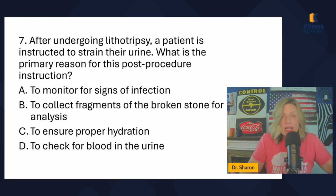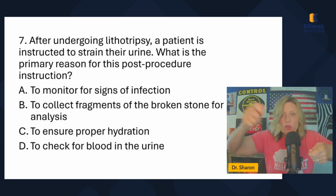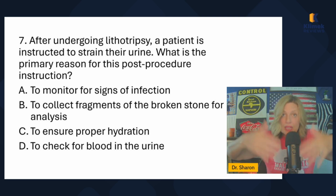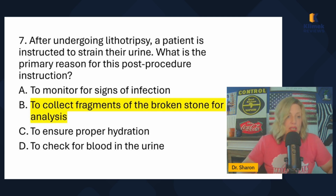Well, straining the urine literally means straining the urine. If you've ever made noodles, you know that you strain them. You get a strainer out. You pour the noodles that are still in the water over the strainer and you strain out the water, so you just have the noodles left. So if you're straining urine, you're straining out the water, and what do you have left? Well, anything that stays in there that's big enough to stay in the strainer. What would be big enough to stay in the strainer? The remaining stones. So the stones have been broken up, and so we're watching to see if we're going to release any of those stone fragments. So the correct answer is B.